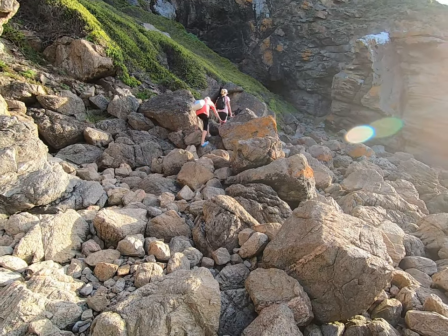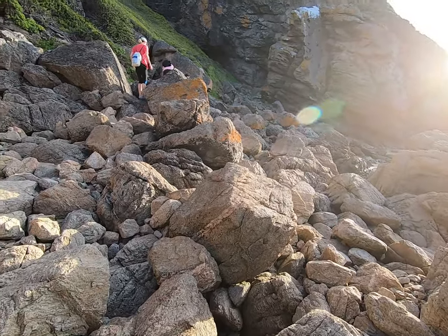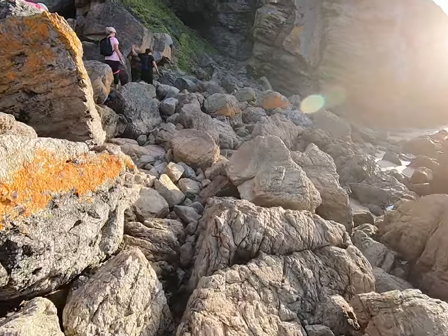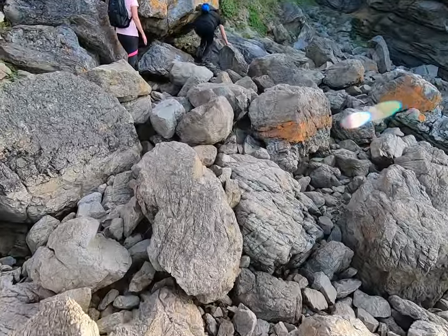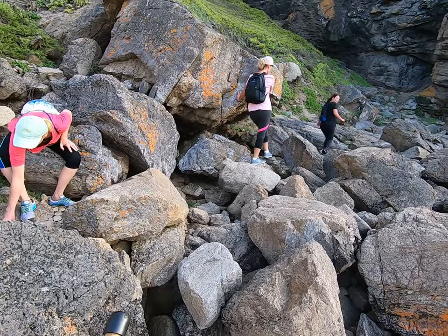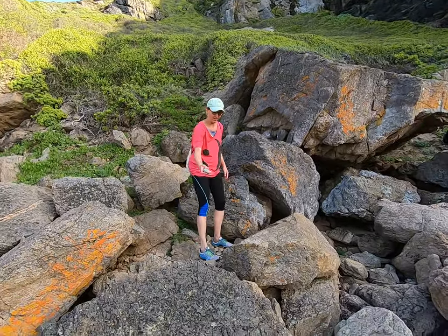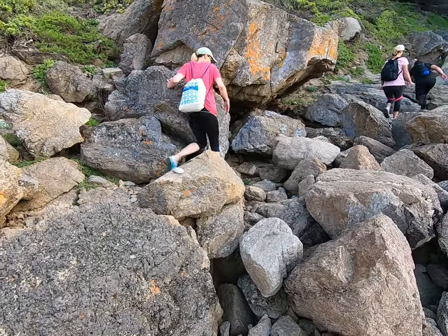Trying to negotiate these boulders can be tricky. You need strong ankles, you need to trust your feet and your legs. You need to know what you can and what you can't do. There's one round one. Amongst all these rugged rocks, there's one round one. Where would it come from?